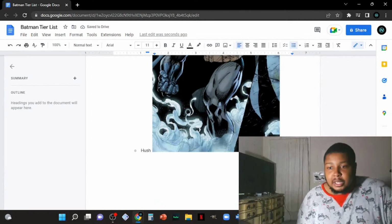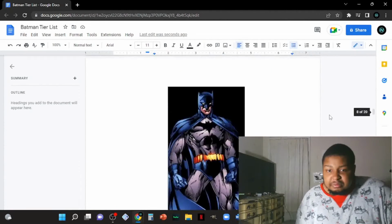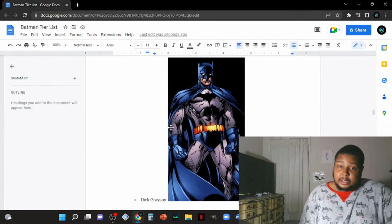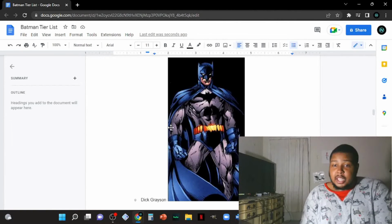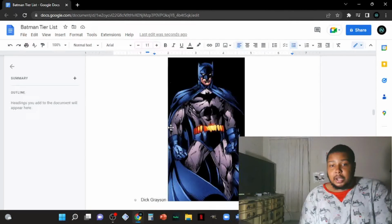Next up is going to be Dick Grayson as Batman. Yes, Dick Grayson, Nightwing, was Batman for a while, and I think this is a result of the Battle for the Cowl storyline, where Bruce Wayne died, so Dick Grayson and Jason Todd fought for the mantle of Batman. Dick Grayson won out, and he was Batman for a little while.